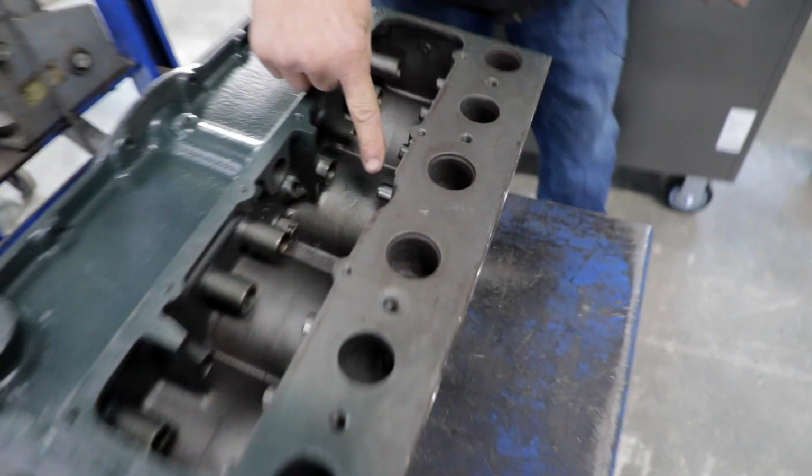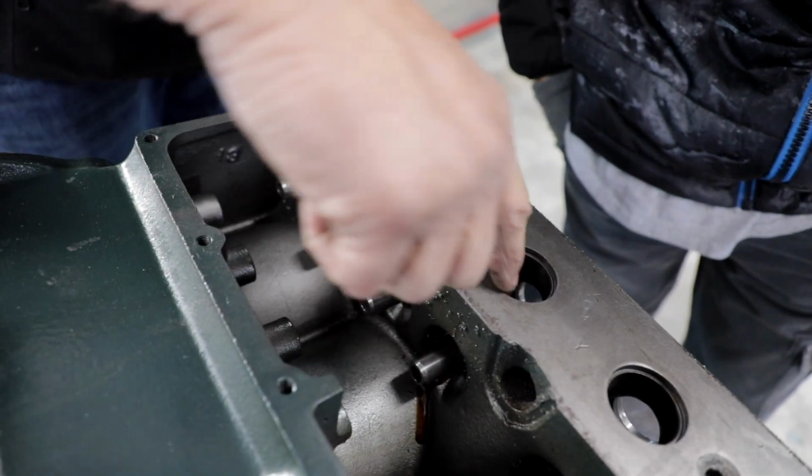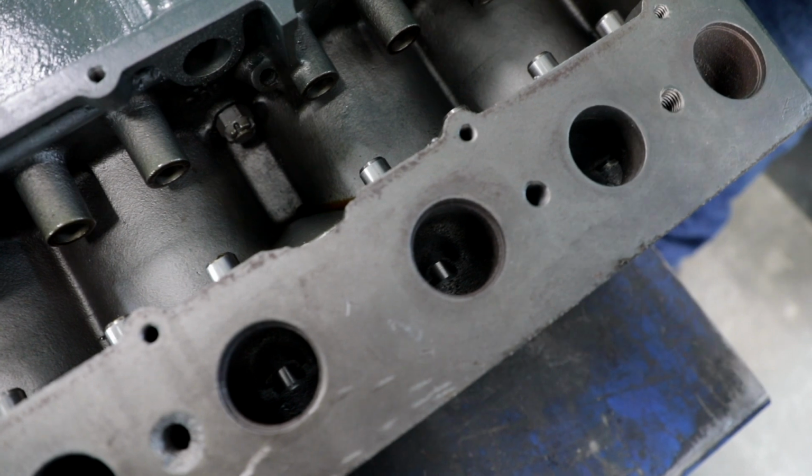Then I'll turn this over. In here you can see the one-piece guides. You'll see they're sticking down into the valve chamber, and then they go up. They're visible through the intake and exhaust ports. That's what supports the valves.